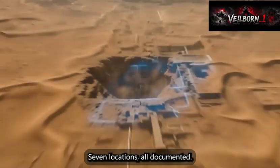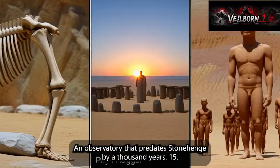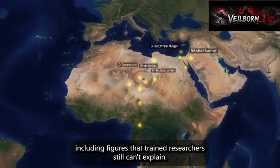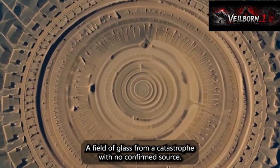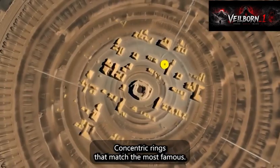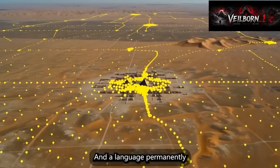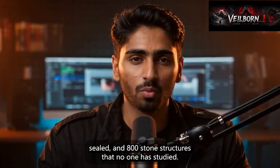7 locations, all documented, all real. A whale with legs on a former ocean floor. An observatory that predates Stonehenge by 1,000 years. 15,000 pieces of rock art, including figures that trained researchers still can't explain. A field of glass from a catastrophe with no confirmed source. Concentric rings that match the most famous lost city description in human history. A civilization with more pyramids than Egypt and a language permanently sealed. And 800 stone structures that no one has studied.